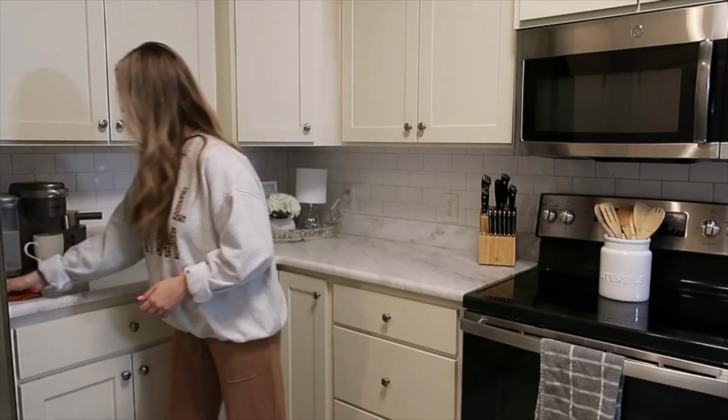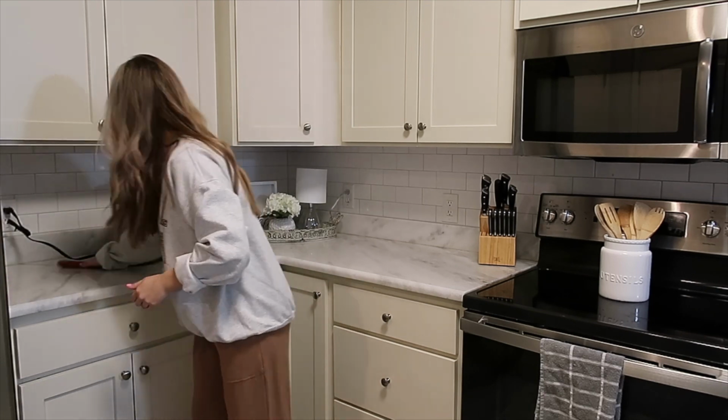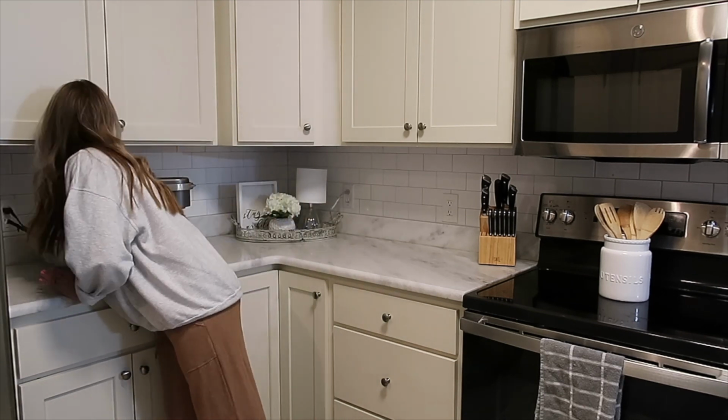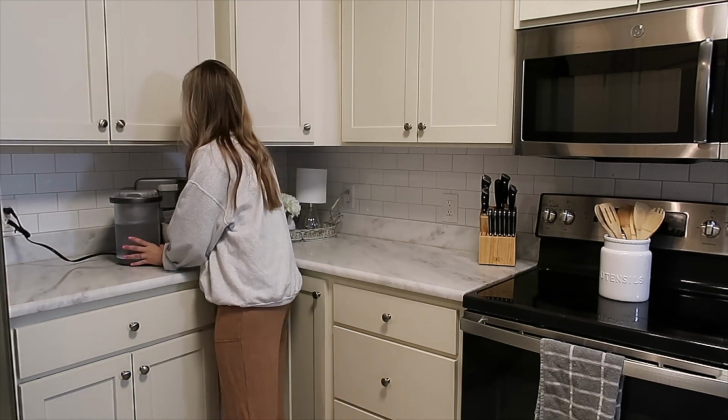Before I bring out all of the decorations, I'm just giving these counters a really good wipe down with my Mrs. Meyer's multi-surface spray in the apple cider scent. This stuff smells so good, and it is the perfect cozy scent coming into fall.